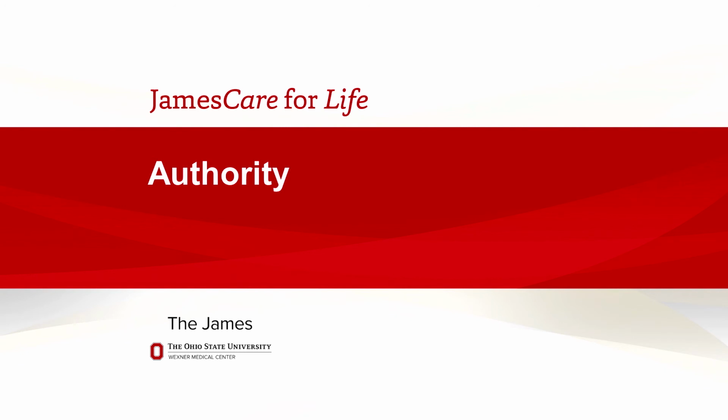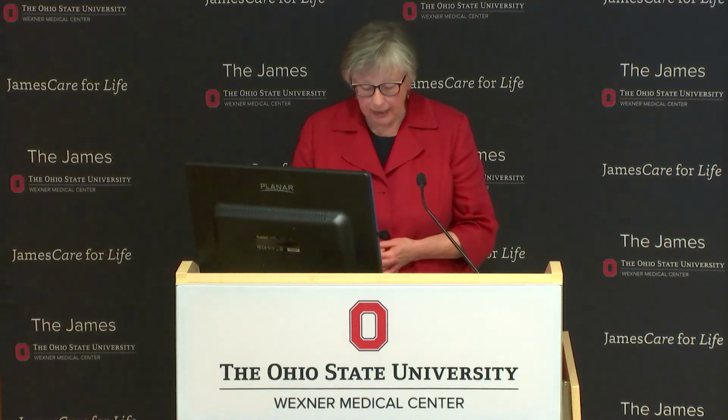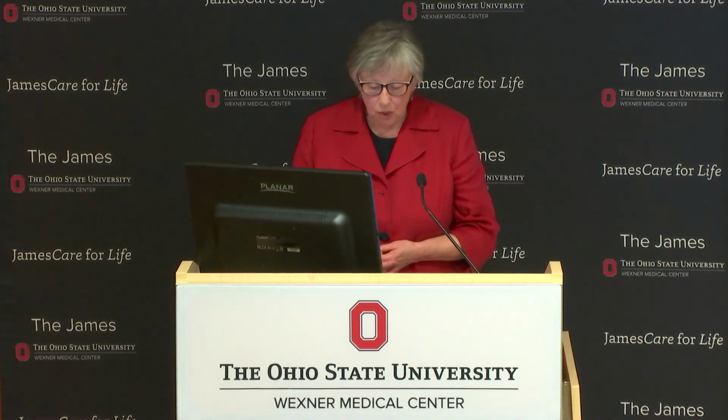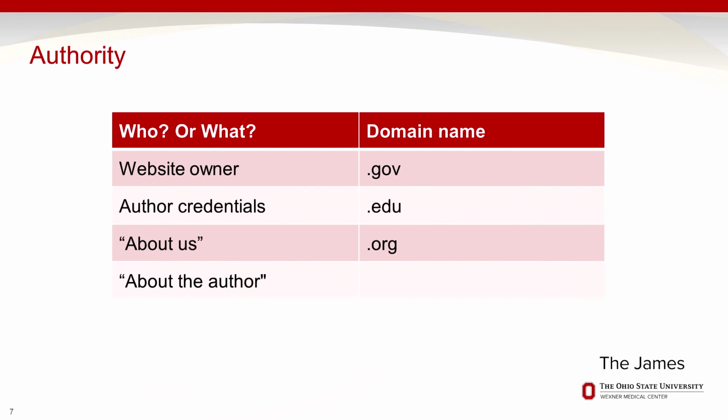So let's start with the first takeaway principle of healthy web surfing: authority. By this I mean evaluating the credentials and reputation of the website and its creators, whether or not they are considered authorities in their fields. We can divide the criterion of authority into 2 categories when evaluating websites. The first category is what and who created the website, and what are their credentials.